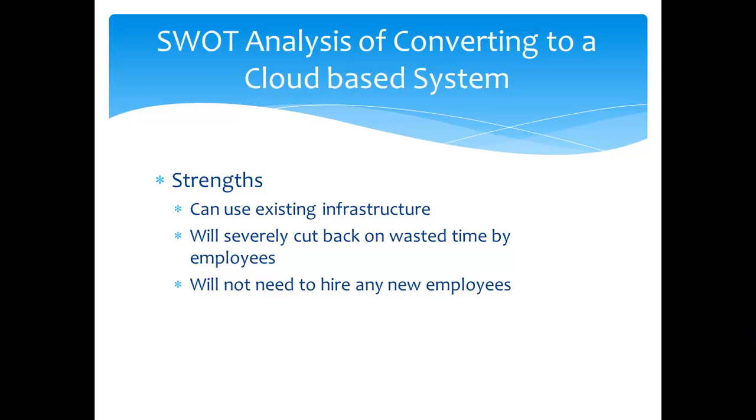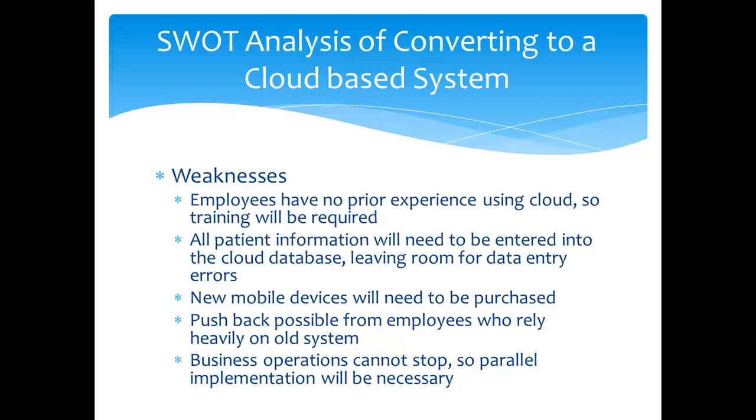And so a quick SWOT analysis of converting to a cloud-based system. There's a lot of strengths. We can still use the existing infrastructure. We're going to severely cut back on wasted time by employees. Each employee will save about an hour a day. And we're not going to need to hire any new employees to handle the cloud-based system because one of the strengths of it is that it's run by Amazon.